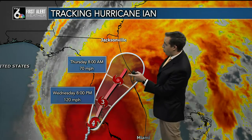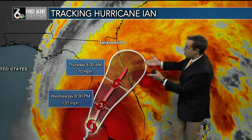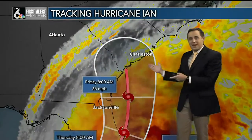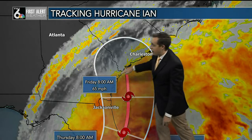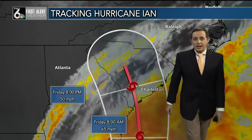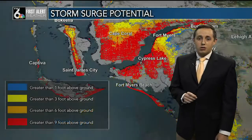Then by the time it gets to Orlando, it's still going to be a tropical storm here tomorrow morning, and then it's going to reemerge over the east coast of Florida and then make a second landfall, which actually will be the third landfall around the South Carolina-Georgia bend here as we head into the weekend. So it's going to still cause a lot of issues here as we head through the weekend.